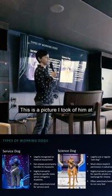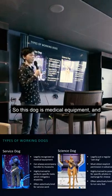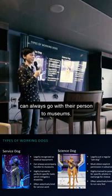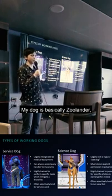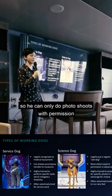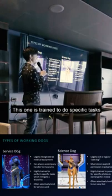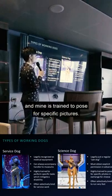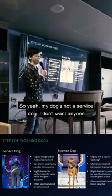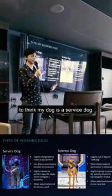This is a picture I took of him at U.S. Space Camp in Huntsville, Alabama. So this dog is medical equipment. It can always go with their person to museums. My dog is basically Zoolander, so he can only do photo shoots with permission, with written explicit approval in advance. This one is trained to do specific tasks. Mine is trained to pose for specific pictures. So yeah, just my dog's not a service dog. I don't want anyone to think my dog is a service dog.